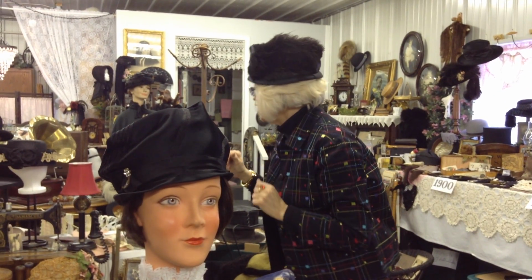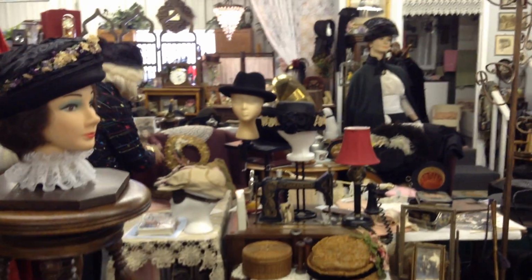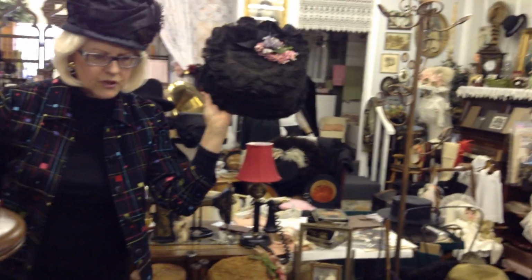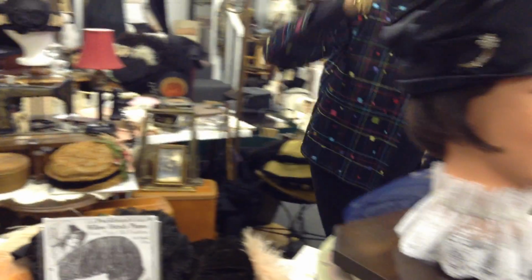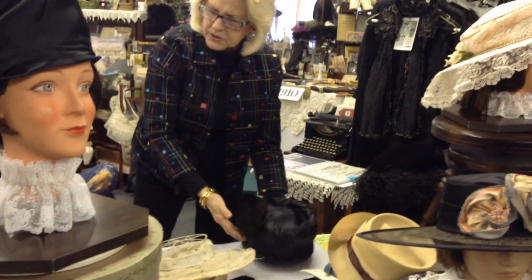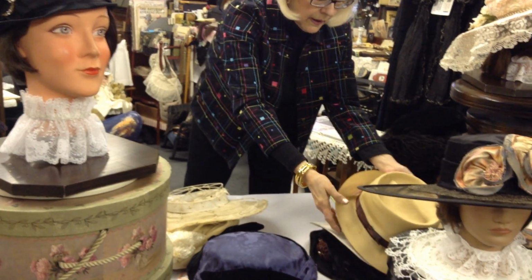Birthday cake, I wonder where I set that, over here? Yeah. This was also called a toque in the catalogs and magazines. No brim, just a crown. So it was a toque. Okay, so that one, I could have left it on, but you know why. It's old and I don't need to wear it.